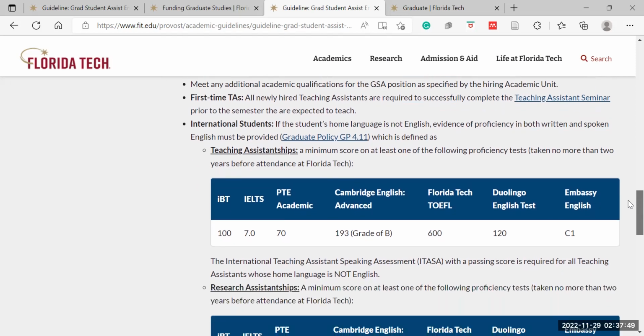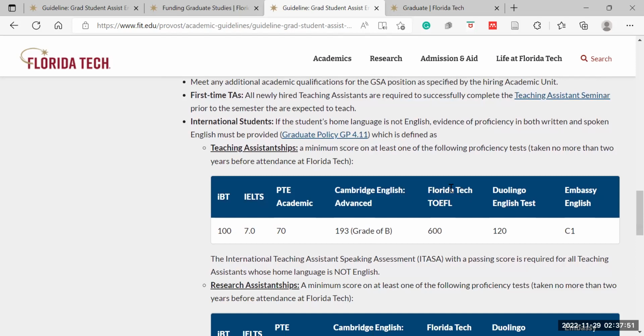You can see here that if you want to be a teaching assistant, you need to have scored 100 points on the TOEFL iBT English proficiency exam. In the case of the IELTS, you may need to have scored 7.0. In the case of the Pearson testing exam, you may need to score 70. For the Cambridge, a grade of B.